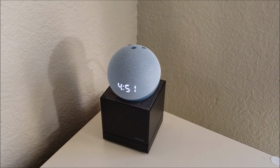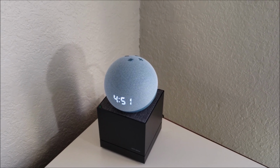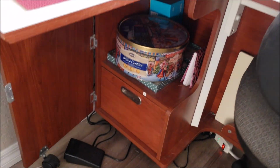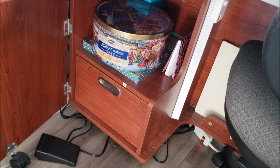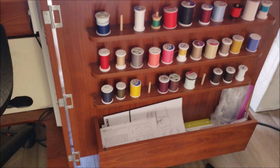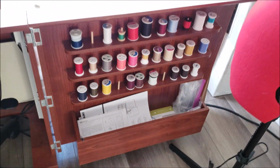Also on my table, I don't want to say her name because then she turns on, but that's where all my music comes in while I'm creating. Down here is a little bit more storage. I keep bobbins, notions, and those other things there, notebooks, that type of thing. This side of the table, of course, has all the threads, manuals, I think some machine oil is there.